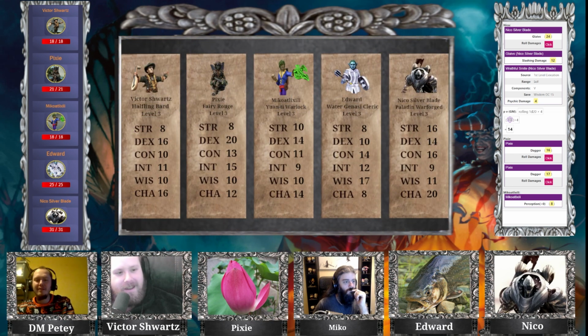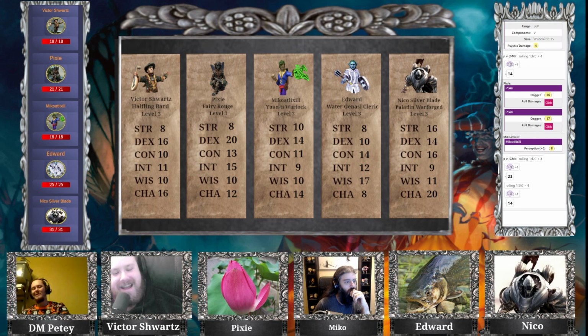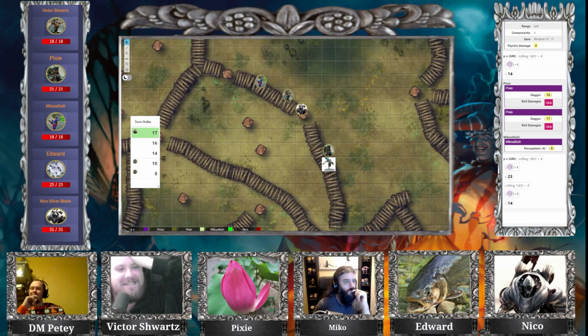Is it a wisdom save? It is, 13. God damn it. Let's see. I'm going to give him disadvantage on it because he's currently scared of Nico. Okay. Yeah, DC's 13. So, Victor's just getting progressively more annoyed, and it's not receptive to him. I think he's not going to do anything else this turn.